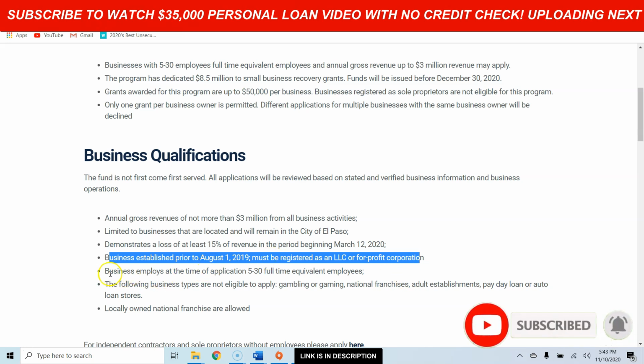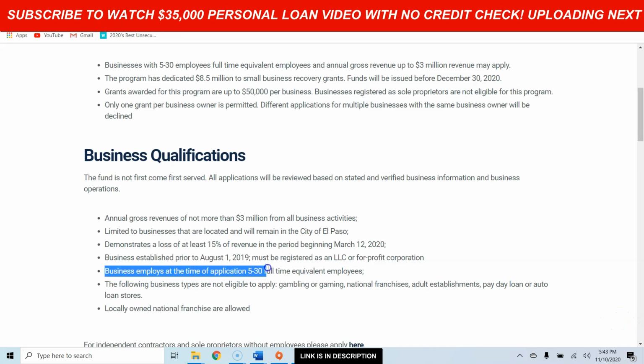And the fifth one is business employees at the time of application: 5 to 30 full-time equivalent employees. So if your business has somewhere between 5 to 30 employees, then you can get this grant and you can apply with peace of mind.